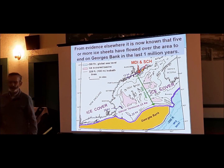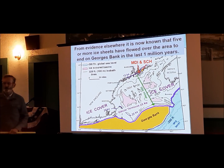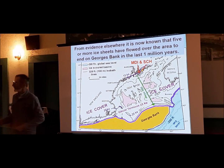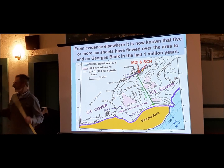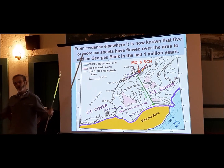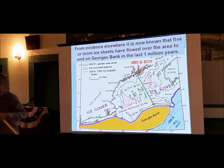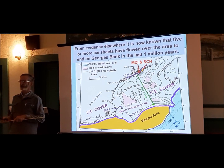But you also have to remember, I spent most of my career mapping glacial deposits in Pennsylvania. There, we found we had 5 different glacial advances getting into Pennsylvania. They certainly came across MDI. So the landscape you see today was sculpted by at least 5 glaciations, not just one. So it's a composite of the erosion effects of all those different glacial events.